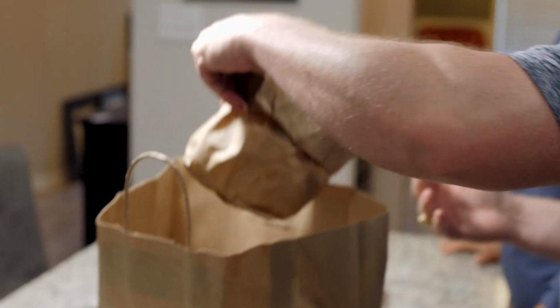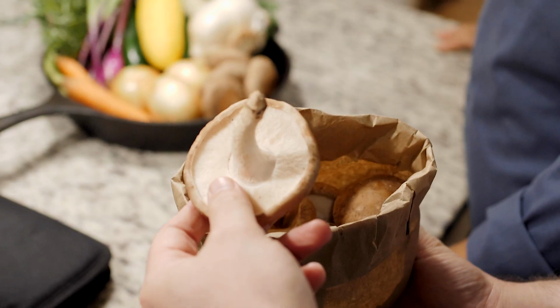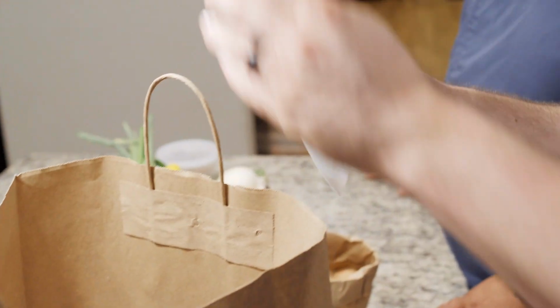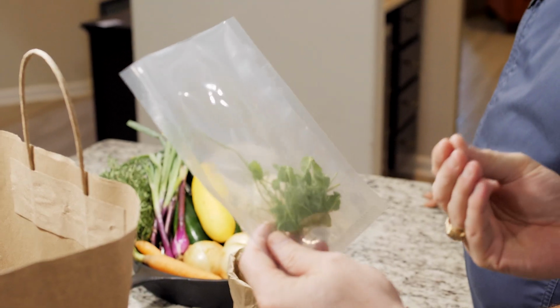We got some mushrooms at Cleaver Cork. Check out these babies. Yep, these are from Georgia. These are local shiitake mushrooms. Those are beautiful. We got some microgreens. They were really excited about these. They just got these in today. These are bean sprouts. These are the baby greens from the bean.